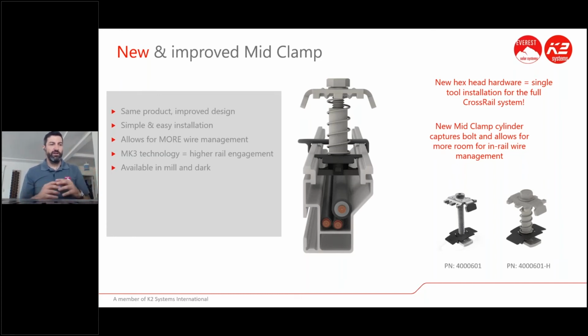So for our distributor folks on here, if you're wondering about this or installers wanting to order, the new part number for the new hardware that has the hex on it, like there for the single tool, is going to have an H at the end for hex. So just keep that in mind. So you can see a little rendering that we did there that shows wires going into the rail channel under the MK3, so you have more space in there to do your wire management in the rail channel.